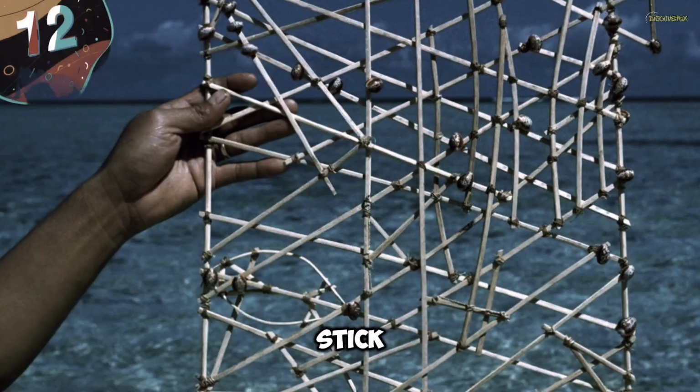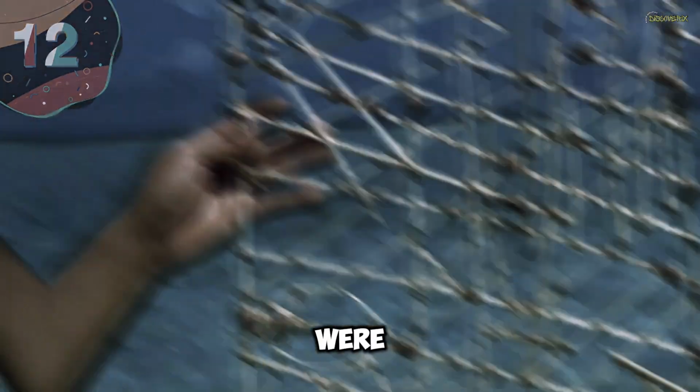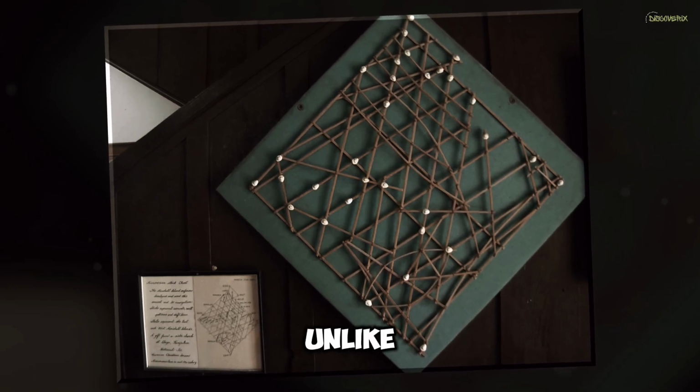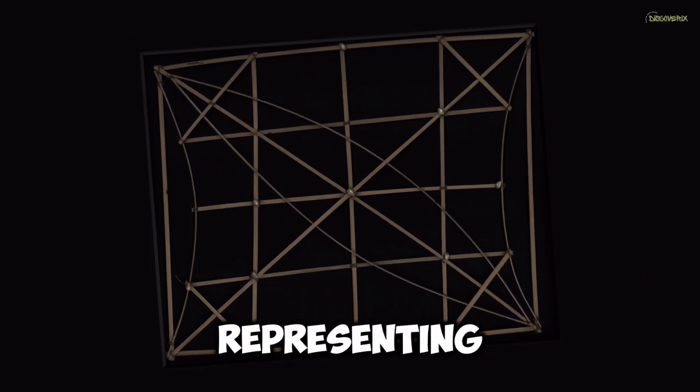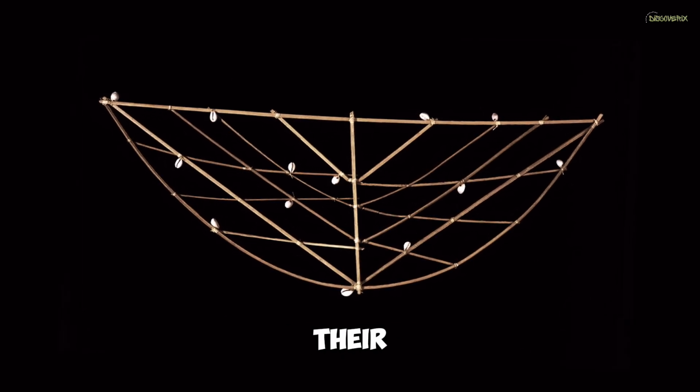Number 12, stick charts. Stick charts were a form of navigational tool that were used by the Marshallese people of the Marshall Islands in the Pacific Ocean, and unlike anything anyone else had, they were devices representing the wave patterns, currents, and other maritime phenomena that could be found in their waters.